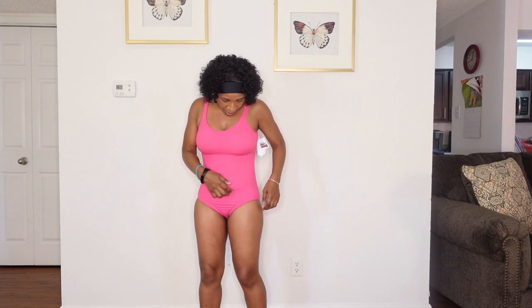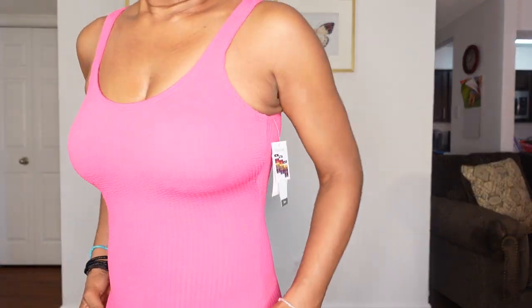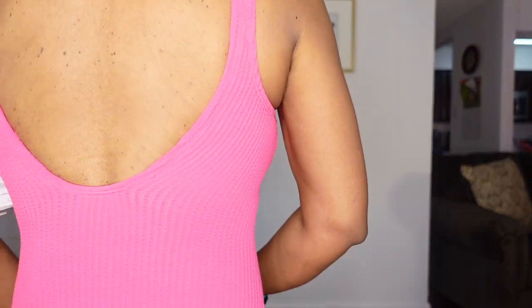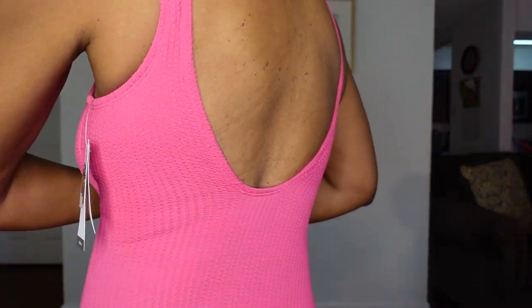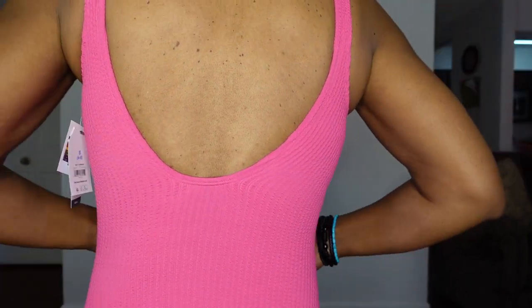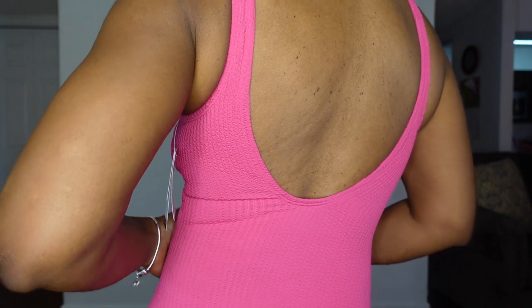As you can probably see, I'm not sure if you can see where it caves in right here because of my cesarean. It caves in, so I have a little pouch right here. Betty don't like that. She don't like that. All right, let me get a little close up and show you this bathing suit. It's pink. I'm not sure what it's looking like on camera, but this is the back of it. It's just a plain back, nothing extraordinary about the back.